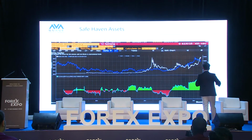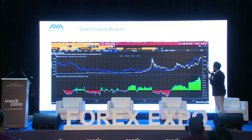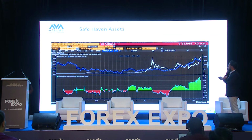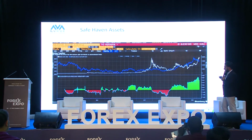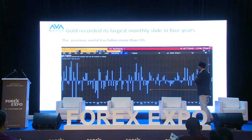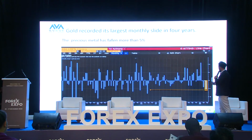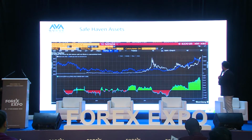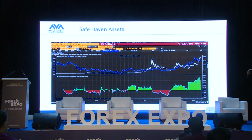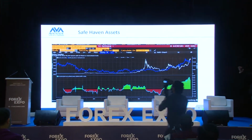So what do you have over here? The blue line is the price of gold, which is on that side, and Bitcoin is the white line, which is on this side, almost 20,000. And right over here, the one in green and the one in red. Anything in green shows you the positive correlation, meaning when gold prices are moving higher, Bitcoin prices are also moving higher.